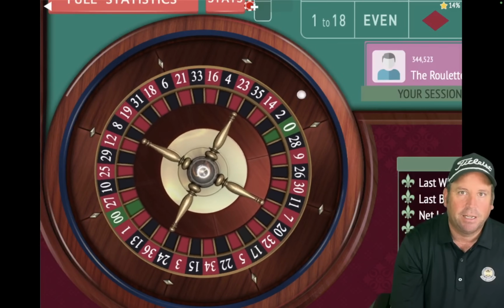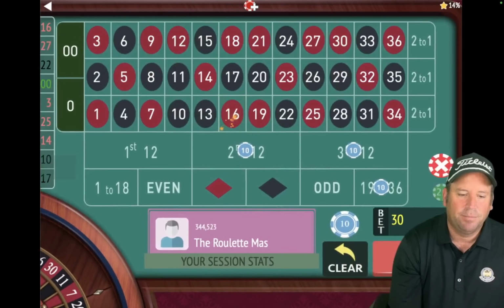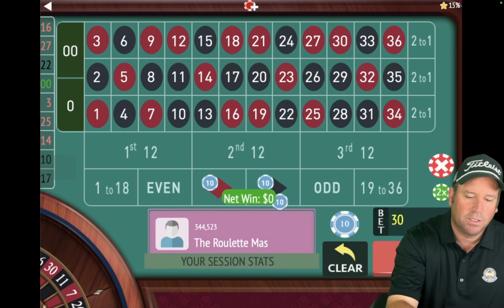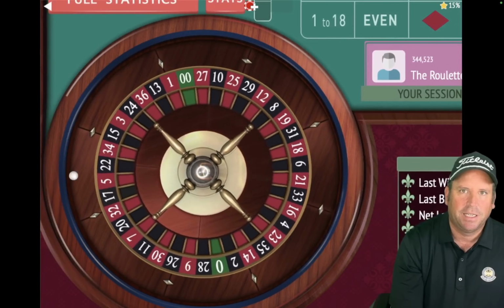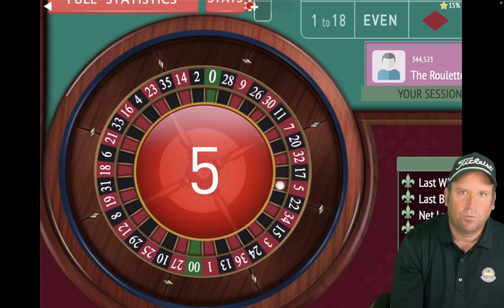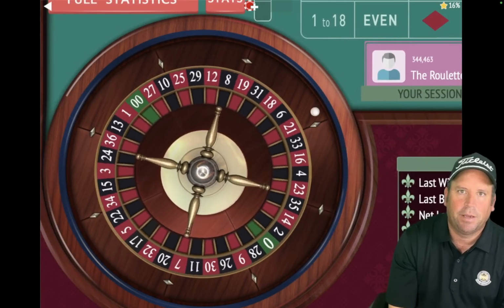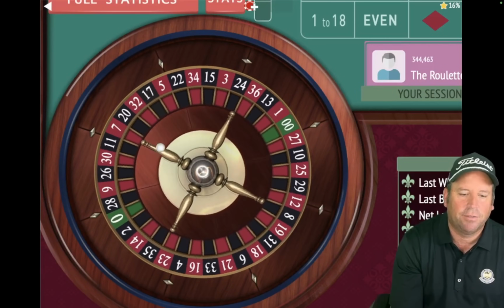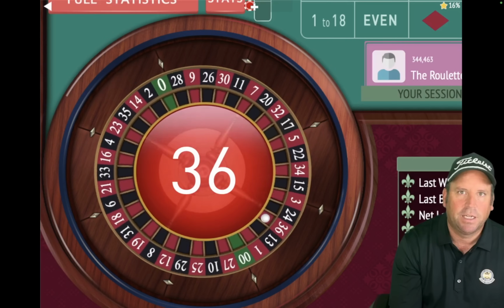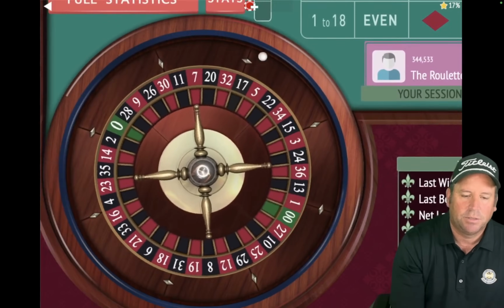Let's spin again. We're 10.5 minutes in out of the 15 minutes of this part of the challenge. That's a 16 red. That's a break even, so we'll leave the bet the same and spin again. Here we go. Okay, that's a 5 red. That's a loss, so we will double and spin. And even if we don't get past that 240 level, I will definitely share with you what to do next. But right now we just got the win, so we're going back to 30 and spin.